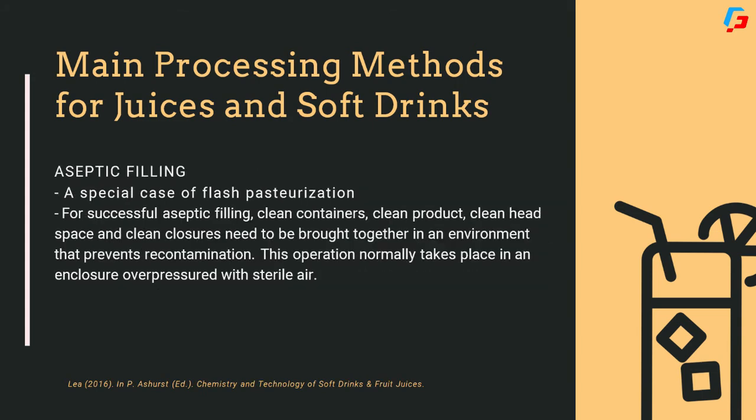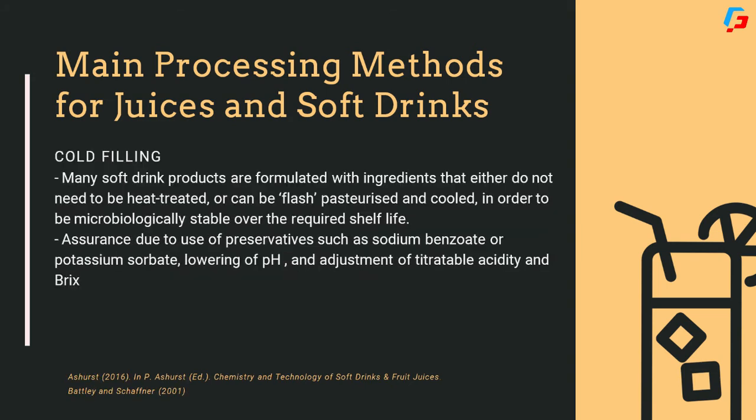Aseptic filling is a special case of flash pasteurization. It is required that in aseptic filling, all utensils, equipment, and environment are sterile. Thus, this operation takes place in an enclosed environment overpressured with sterile air. There is also what we call cold filling. Based on studies, cold filling has assurance of being microbiologically stable due to extensive use of preservatives such as sodium benzoate or potassium sorbate, and lowering of pH and adjustment of titratable acidity and total soluble solids, expressed as brix.